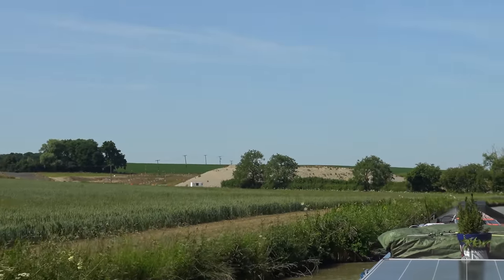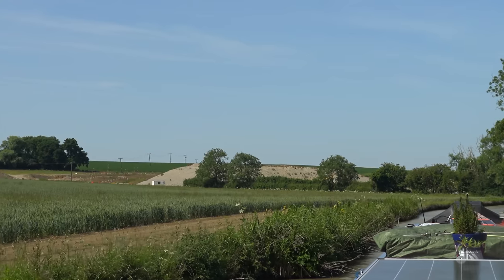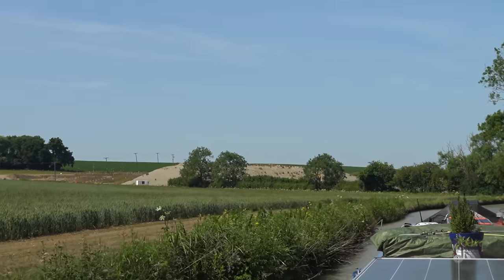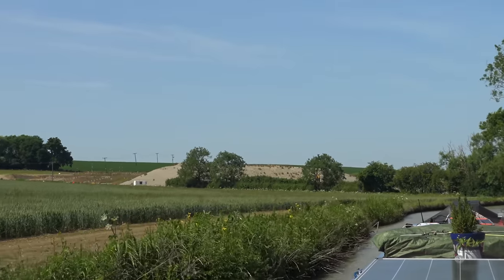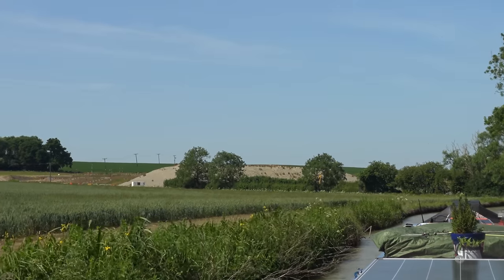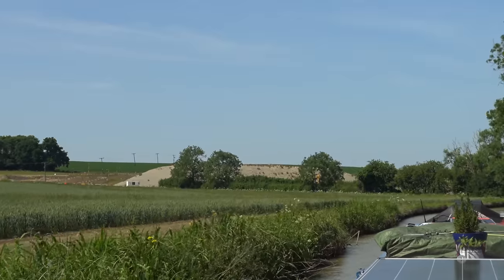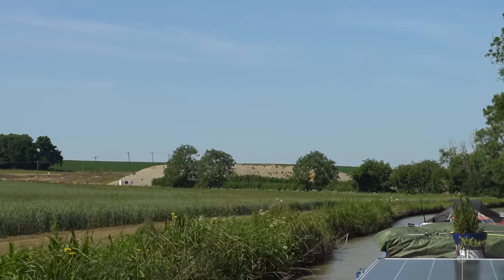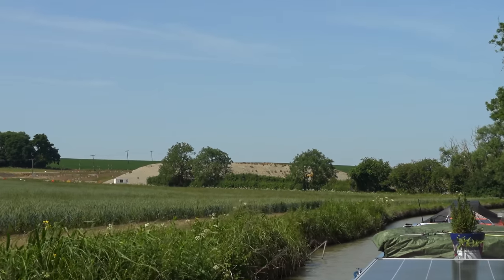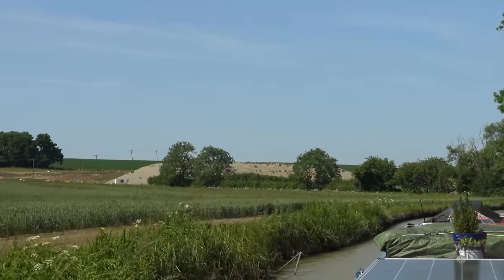Big mound of earth. That's part of the HS2 construction. And I don't want to get political, but you have to ask yourself, is it worth it just for saving an hour or half an hour off your journey time from London to the north? Especially when we do a lot of business now online. I'll leave you to ponder that one.